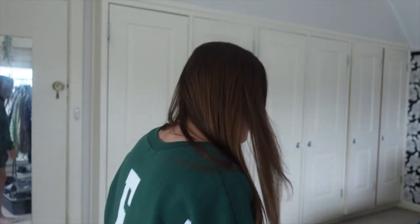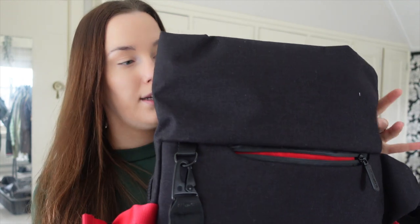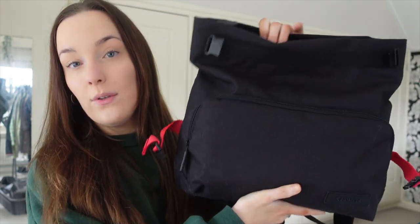My sister is way cooler than I am and she got me a Crumpler bag. She's really cool with all the trends. I'm not. I've got two bags to go through. This is the Crumpler bag. I don't know what style it is. I'll have to link it, but so cool. This is going to be my handbag. So I'm assuming I can take my backpack and this.